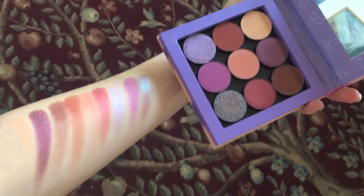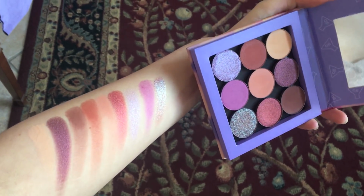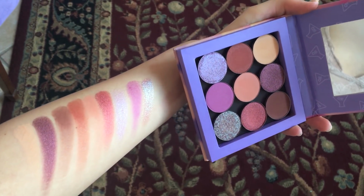I love how these work with a wet flat shader brush. You can also use them with your fingers to get really beautiful color payoff. But overall, I will show you guys swatches, of course. These perform so beautifully in both swatches and on the eyes, and I'm very impressed with how the shimmers performed. So definitely my favorite of the 2 formulas would be the shimmer eyeshadows over the mattes. This palette did really, really well. I loved how this one performed, and I will definitely continue to use this one.